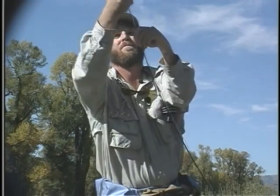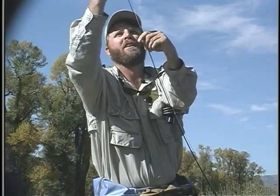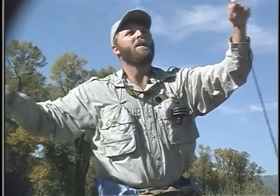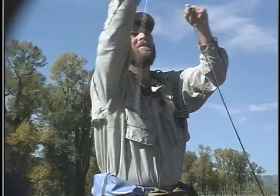All the way up. Helps to have good eyesight here too. All the way up, pull your leader through and your fly line down. Just like that, and you're all ready to go. Now you're all strung up. Those fish are still rising over there, and let's go get ourselves a fish.